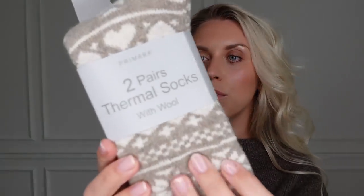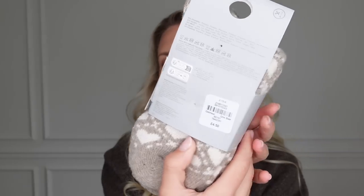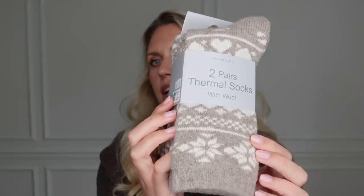the Primark haul. I'm gonna delve straight on in and start with some cozy socks. I saw these last time I went in and I thought, no, it's too early. And then this time I thought, you know what, let's just go full-blown winter. Let's skip autumn and go straight to winter with these. They are two pairs of thermal socks, again, with wool, and these are £4.50 for the pack of two. They've got a Fair Isle Christmassy print, but in neutral colours.